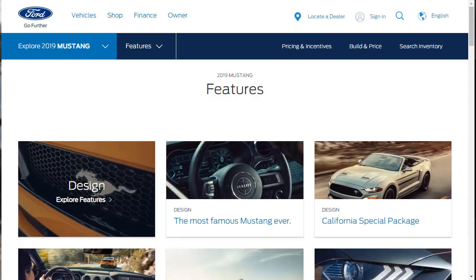Okay, we've gone through the gallery, we've done a little overview, we've learned about the exterior colors for the 2019 Ford Mustang GT and all its configurations, really. Now let's talk features. There are 4 categories of features, so we're going to go through those features, and after we go through these features, we'll be ready to do our build and price.